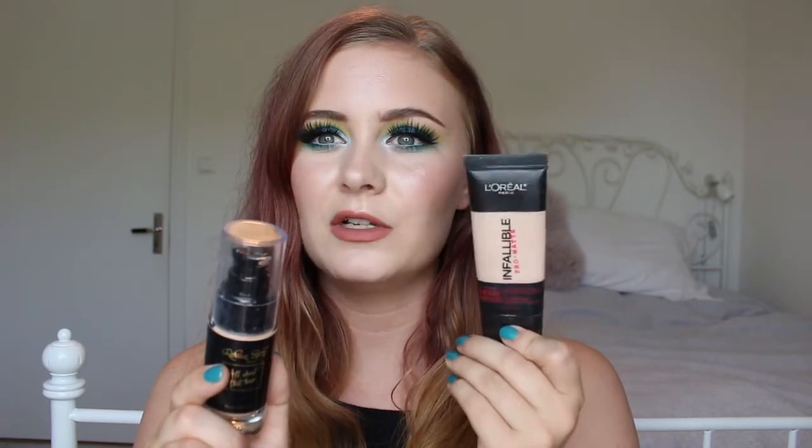So classic Ivory, which is a bit too pale. It's definitely too pale for me right now, and it is actually a tiny bit too pale for me in the winter as well. So now I'm just using them, and it's almost too matte for me in the winter, so I like to use it in the summer, but it's too pale, so I'm mixing these two. So that's a very full coverage foundation routine.